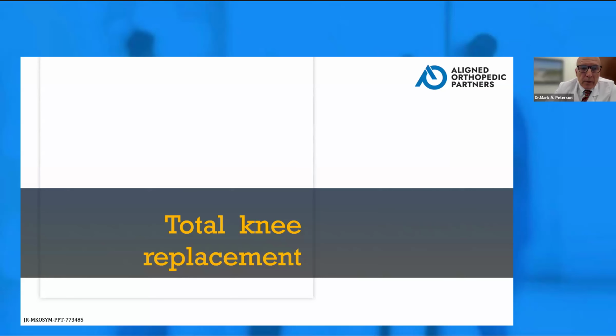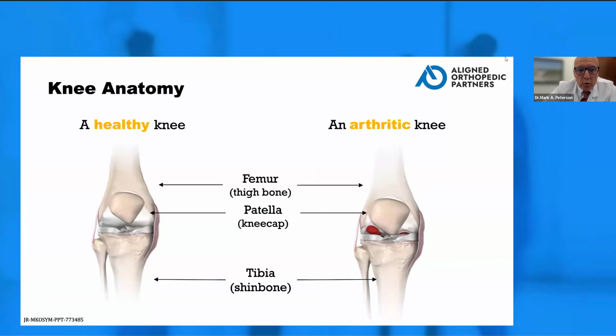This picture here shows a normal healthy knee on the left, which shows that there's cartilage on the end of the bone, just like a chicken bone. There's that white glistening cartilage, which is the lubricant or the joint lining.